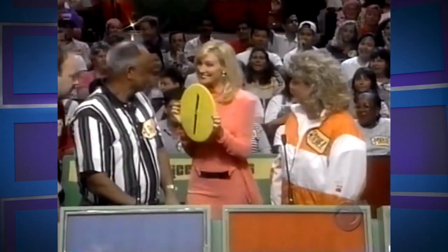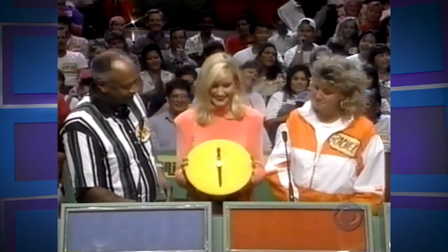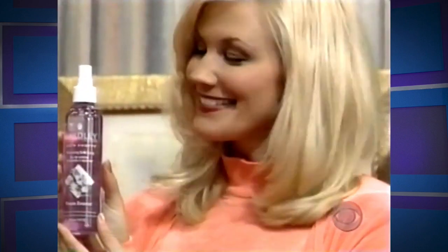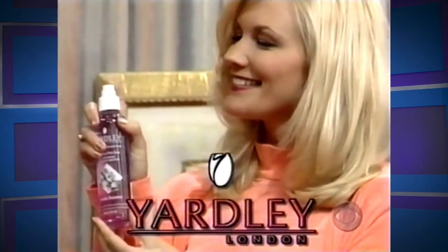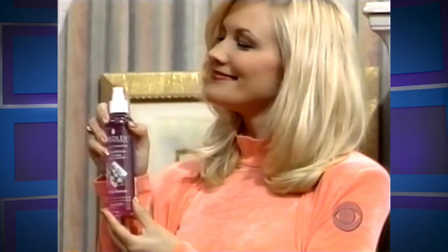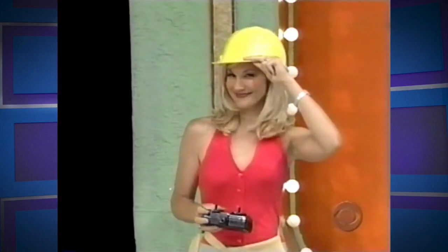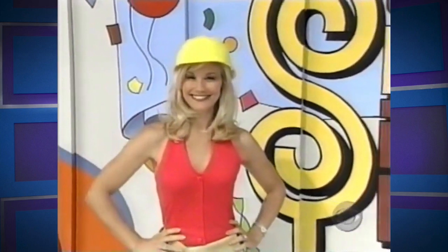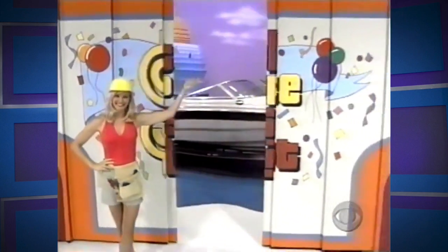Chantel Dubay has with her a handsome new watch. A spritz of moisture, a splash of scent. With moisturizing body spray and refreshing botanical fragrances from Yardley, London. Tough for guys. And it starts with this new remote control. Any guy would be absolutely crazy about this brand new ski boat.